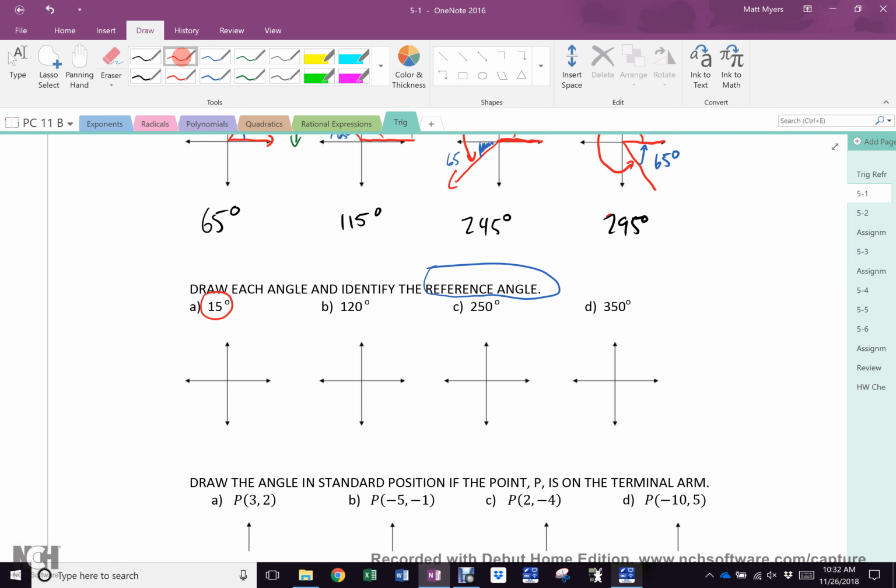All right, where's the first one going? Right there. There's the standard. What's the reference? 15. Where's the second one going? Out here. There's the standard, 120. Where's the reference? Here. And how big is it? 60. Where's this one going? Third quadrant. That is 250. Where's the reference? And what is it? 20. No. 70. Because it is between the terminal and the x-axis.